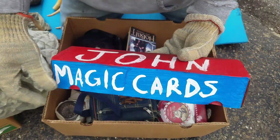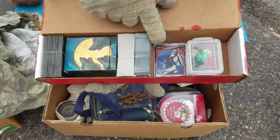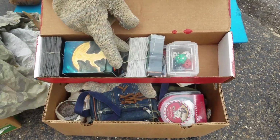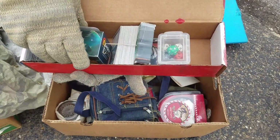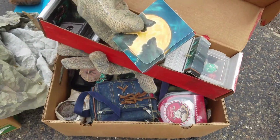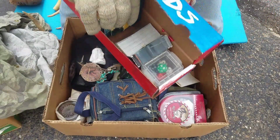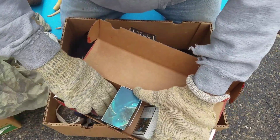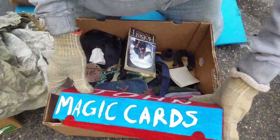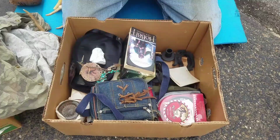We've got Magic cards, and if they're the right cards, look at that, the dice and the cards. We're going to have to look at all these cards. Some of these Magic cards can go for a lot of money. You have to have the right card. Here is Legion. That one says Legion. Hopefully that's not a reference to what I think it is, a biblical reference. I've never done anything with the cards, but I do have a local guy who collects them and likes to buy them from me.